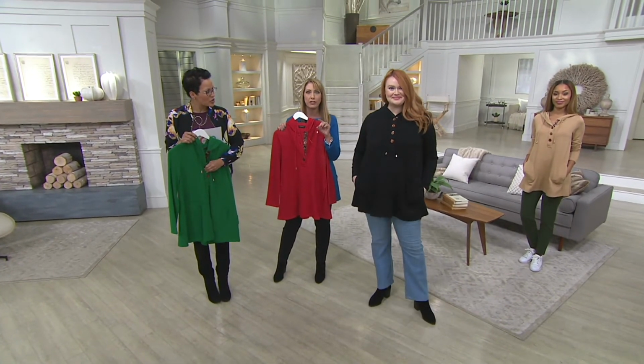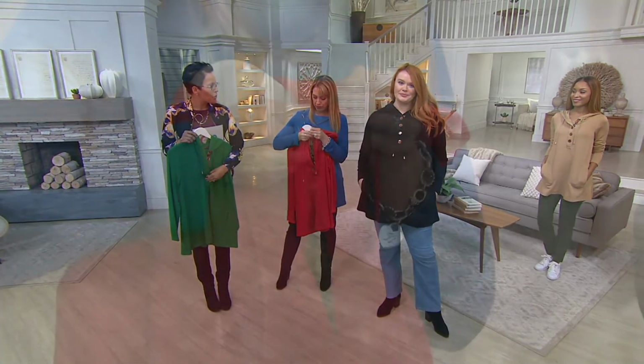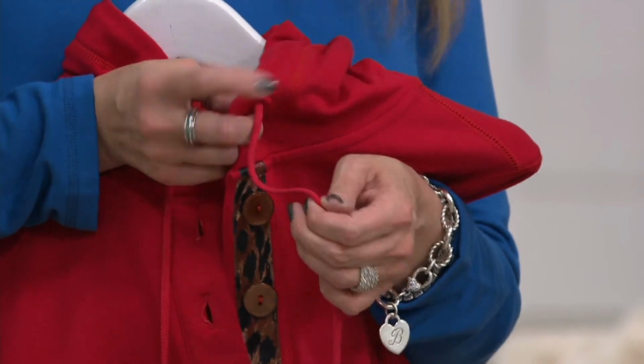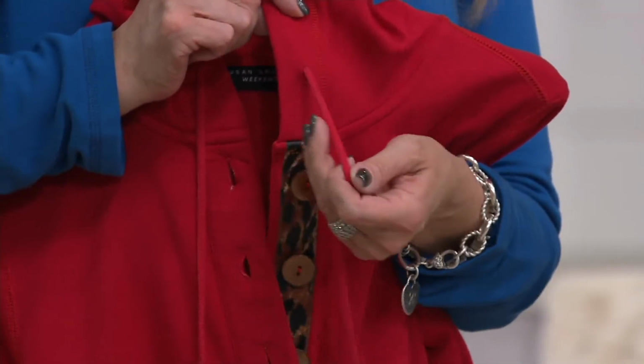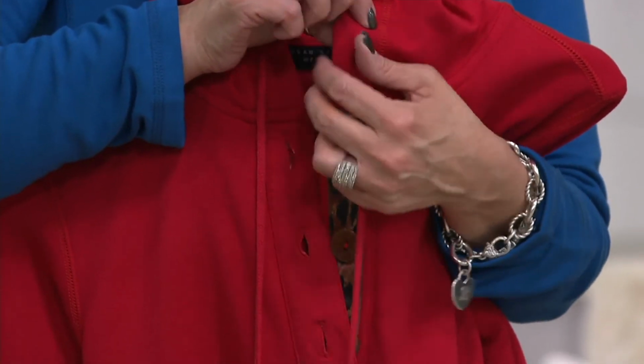Is it a real drawstring? This is good. It is a real drawstring. Like a functional drawstring, or just for show? No, oh no, you can pull. Okay, great. Thank you for asking. Absolutely. So if you want to snug that hood around, if it's really windy out, you can totally do that. Tie that nice and snug, and you're cozy.